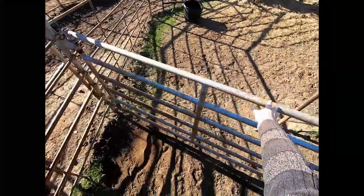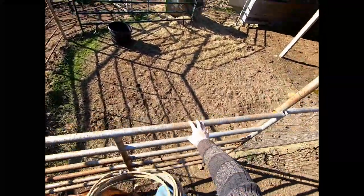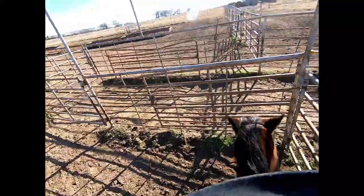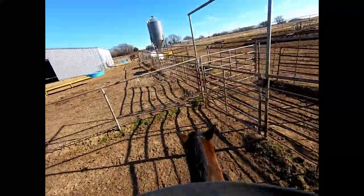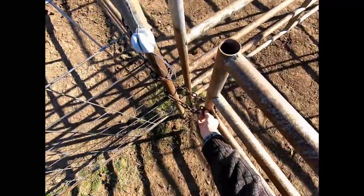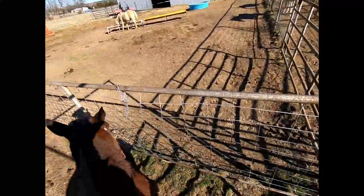Now Lima's going to get worked a bunch. There's several gates here that need to be opened and closed, and so I'll be able to push his hip around and his shoulder around. I'll be able to put his head in the corner, then flex his neck around and push his shoulder up into the corner so I can get to these chains to open and close these gates.